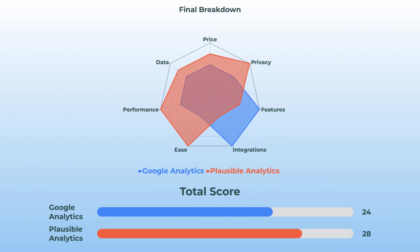Visualizing the face-off. Google Analytics leads in features and integrations, but Plausible just nails price, privacy, ease of use, speed, and data ownership. It's like a classic power versus simplicity debate. Totally depends on what you need.